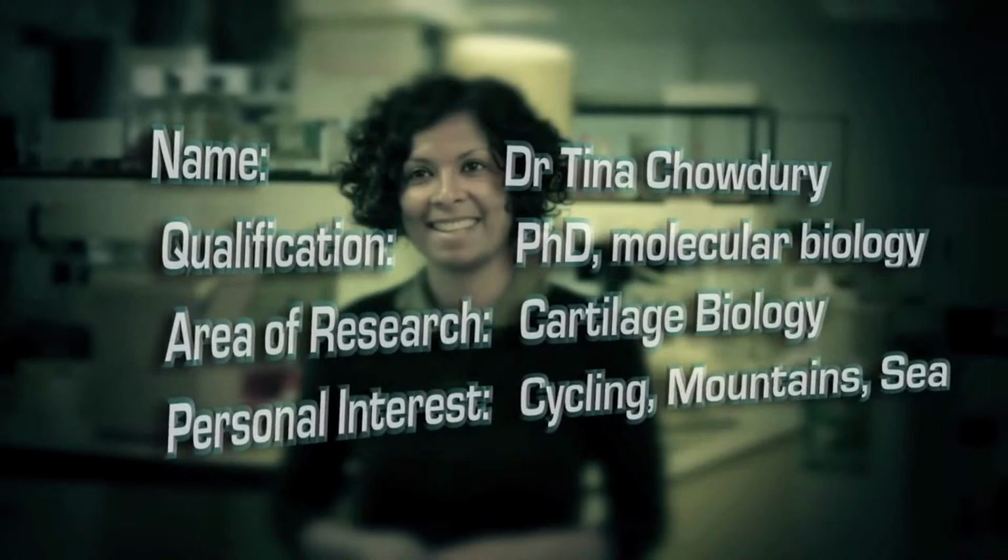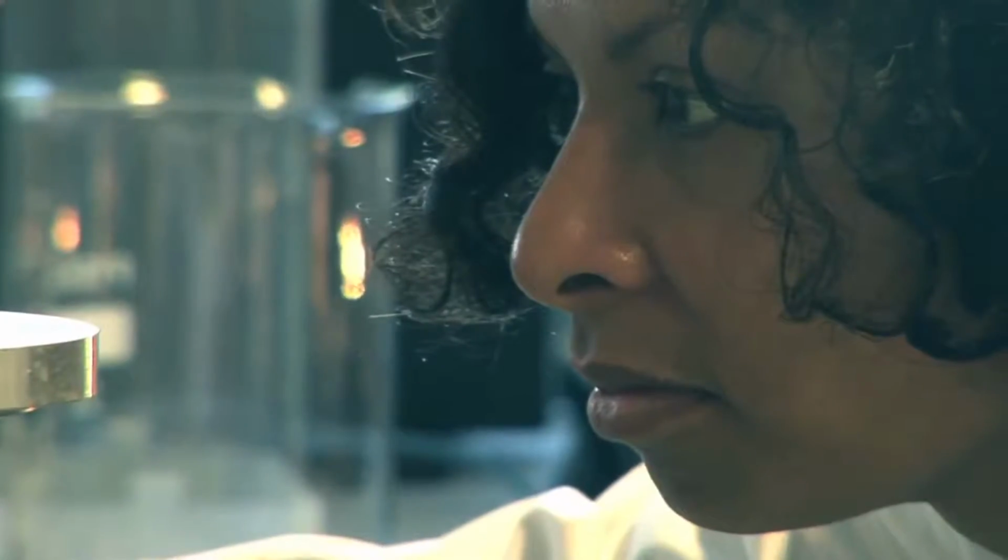So hi, my name's Tina and I'm a biologist and I work in the field of arthritis. So I'm working with Rob and we're trying to develop a technology which allows us to detect cartilage changes such as arthritis in joint disease.